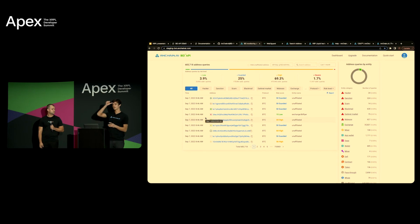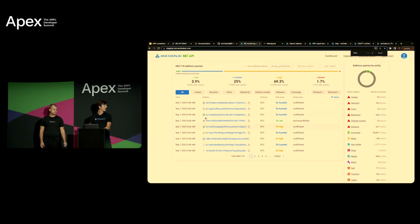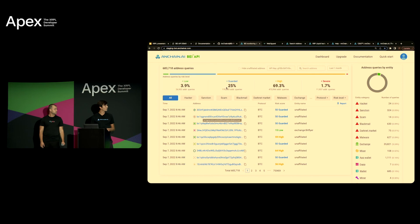This is the monitoring dashboard, right? Say that you integrate into your application and you screen, I don't know, 100,000 wallets. This is the kind of information that you see then. We give you a breakdown of where the addresses that you queried fall in terms of risky activity. In this case, 4% fall under low risk, 25% guarded risk, and then we have quite a bit in the high risk, and not a lot in the severe risk. In this case, we think we queried a little less than 1 million addresses.